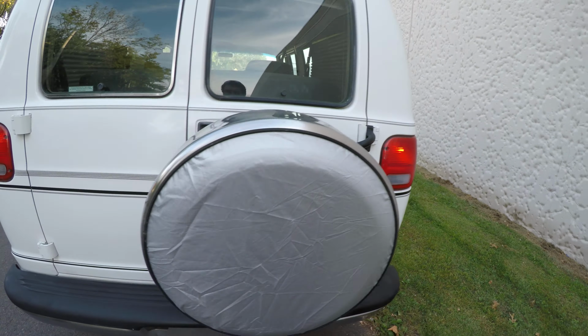Alright, so the radio is working. AC is blowing out cold. Let's try the heat real quick. It is blowing out hot. All right. I think we're ready for our test drive now. Start off in reverse. No problems with reverse.